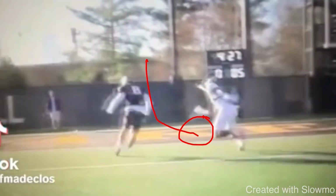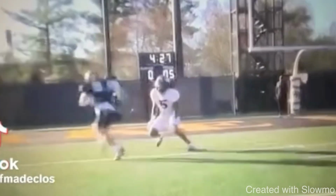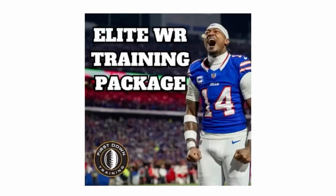That allows me to get skinny. That allows me to get right past his hip and beat him to the break point, which allows me to get more separation and also give the quarterback room to throw me open. So guys, make sure whenever we're facing catch man, whenever we're facing off man, and my route is a little bit deeper than where that DB is sitting at, we must close the space and we must get to his toes.